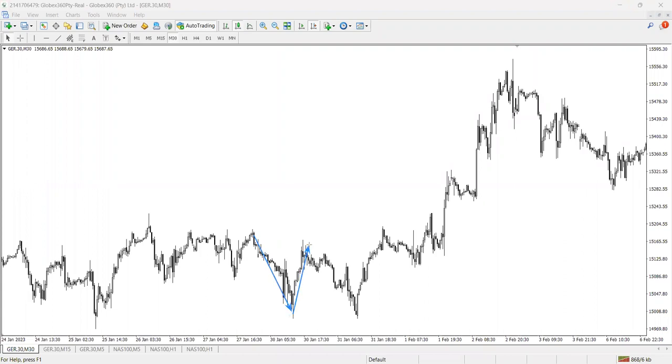Okay guys, this is the double bottom we saw, and then we started seeing this, clean and straightforward. So from here, you can see, look at this. Now the market is starting to push where? To the downside. Simple, straightforward, right? So I want us to focus on this now.